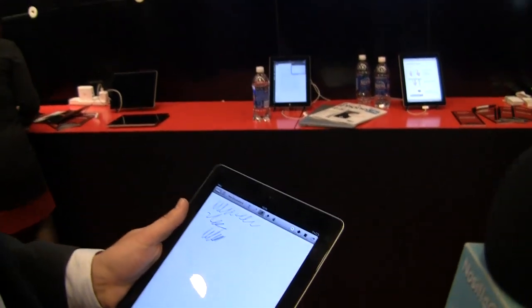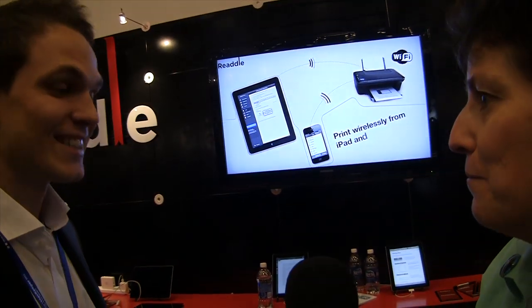I won't even test an app that doesn't have that feature because it's worthless. My wrist is always on the screen when writing.